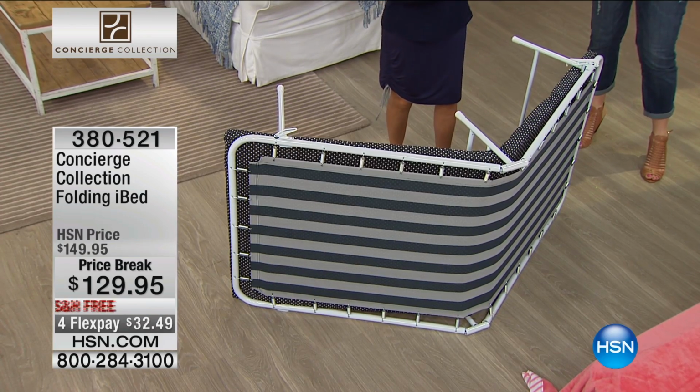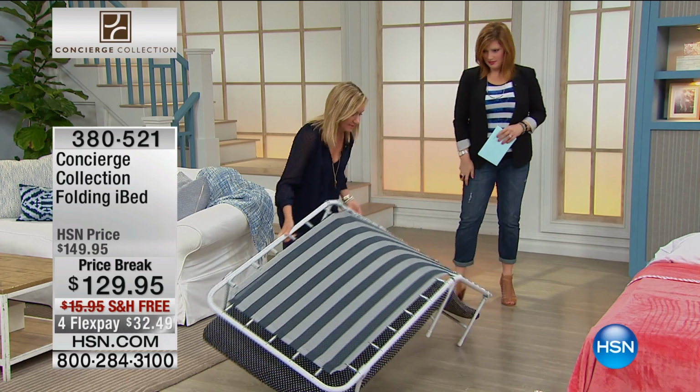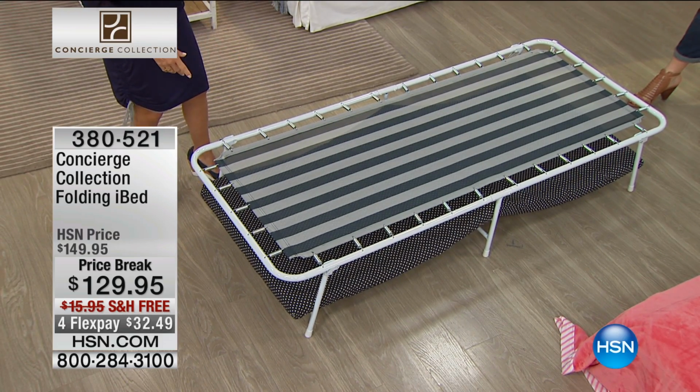Notice all metal parts, no plastics, not going to break. And then there are many methods to open this. I always like to just kind of kick it up, open it up, push it down on the floor, and then that's it. Now, this is great, right? I know, it's so simple, right?